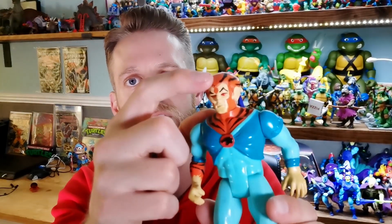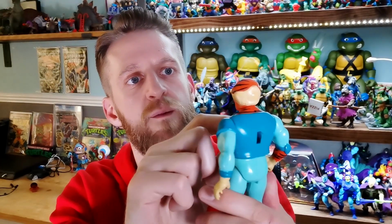And if you notice, it is also a yellow one, which I believe is slightly more rare, less common, I should say. And he has got most of his paint on his face. He's missing a little bit of paint on his hair up here, and a tiny little scratch on his eyebrow, and a tiny mark on his nose. But all in all, I'm really, really pleased.